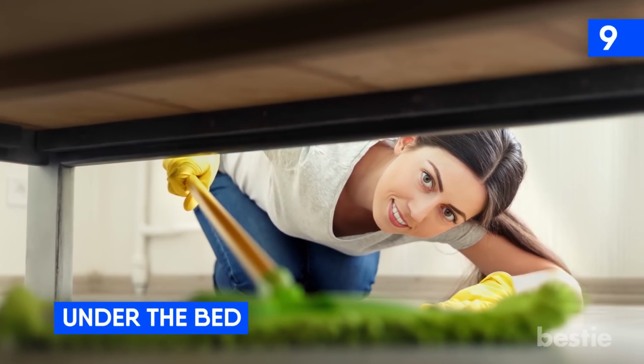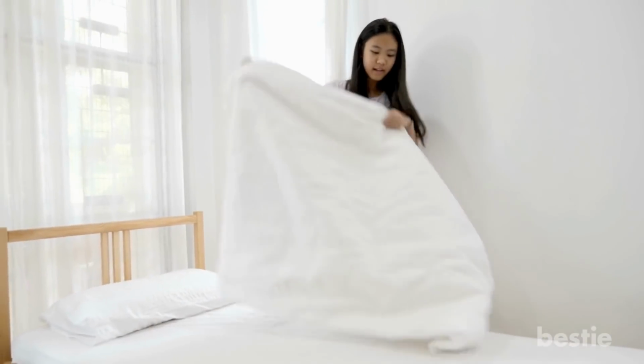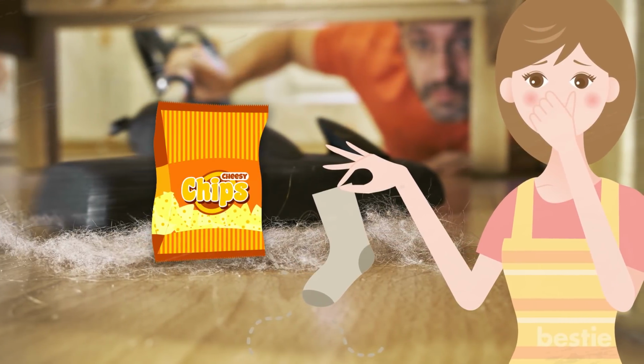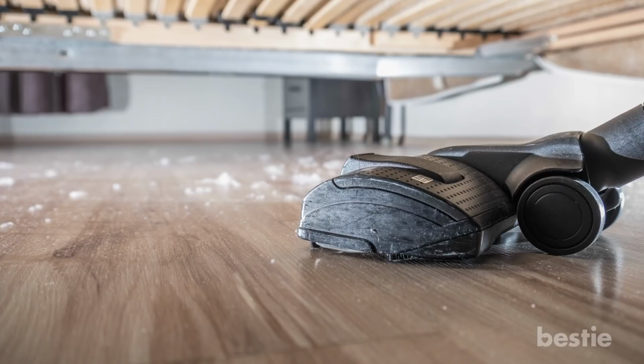Number 9, under the bed. Your bed gets cleaned often, but what about underneath? From your dirty socks to old potato chips, there's a lot under there. Quarantine cleaning means you need to move your bed and vacuum underneath.